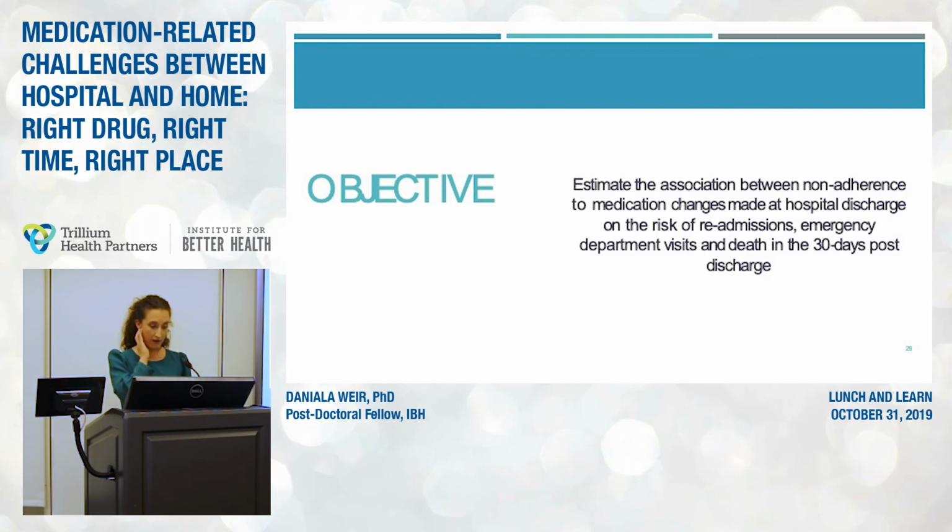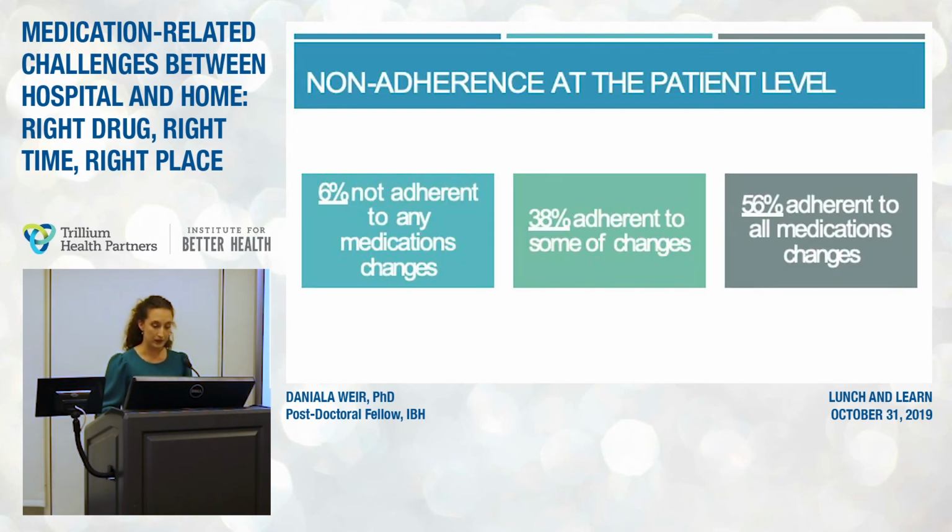So on to the objective of the next study, which was to estimate the association between non-adherence to medication changes made at discharge and the risk of readmissions, ED visits, and death in 30 days. When non-adherence to medication changes was measured over the entire follow-up period at the patient level, I found that about 6% of patients were not adherent to any of their medication changes, 38% of patients were adherent to some of their changes, and 56% of patients were adherent to all of their medication changes.